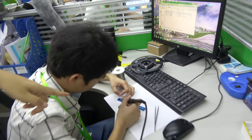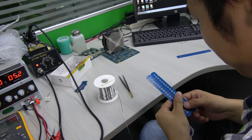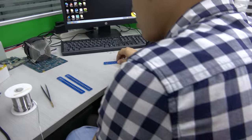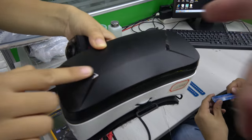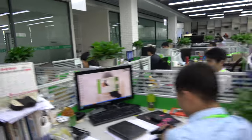Right here, this is a LED board. So what is the LED board for? It is for a customer, for an ODM project. We'll add it to the panel. There will be some lights to show the status of the device.